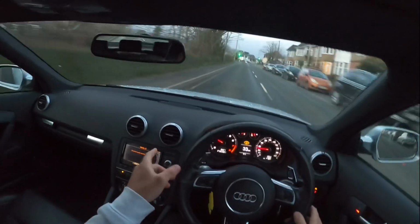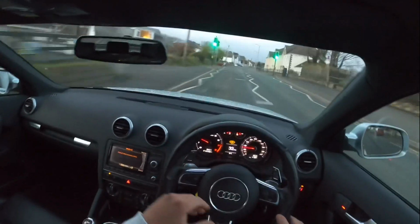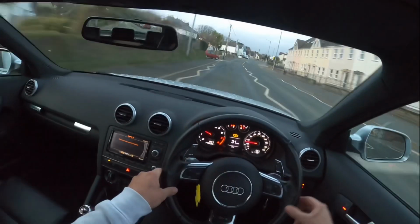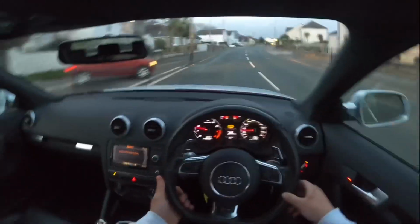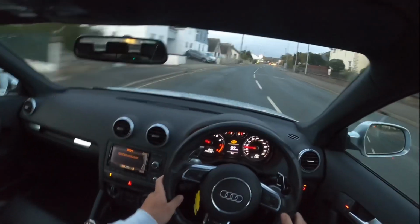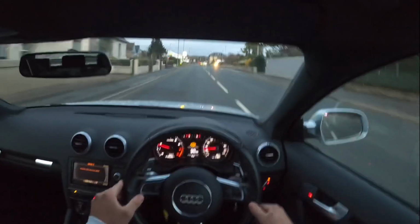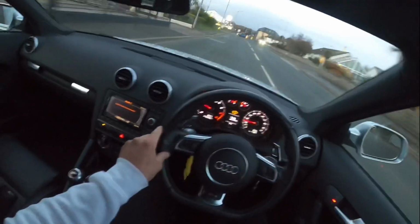The RS3 8P airbox is very good from standard, but I do want a bit of induction noise, and I want to find the right intake system that is going to allow a bit more power. So when I do eventually go down the stage 1 route, it's going to benefit it rather than just having a stock intake. And from what I've seen, I like the look of the CTS Turbo boxes, or intake systems I should say, sorry.